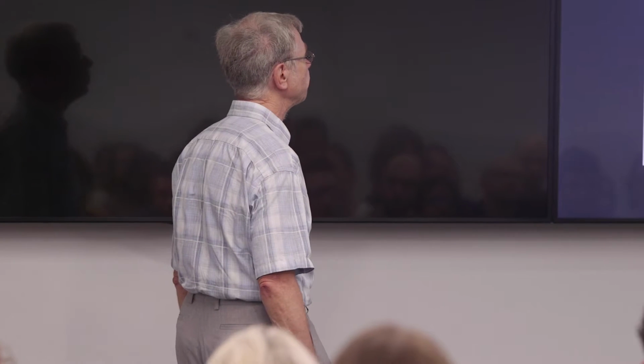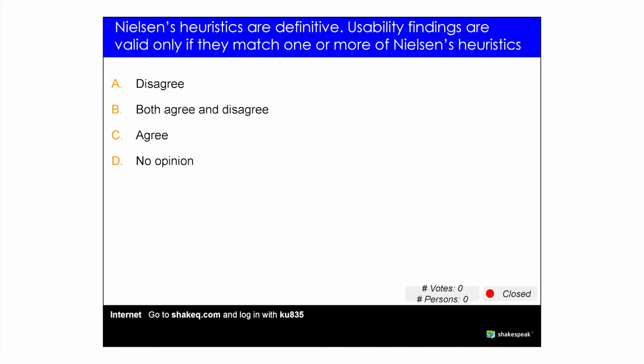But of course, in this case, it depends very, very much on the evaluators who actually do the evaluation. Nielsen's heuristics are definitive, the statement says. Usability findings are valid only if they match one or more of Nielsen's heuristics.